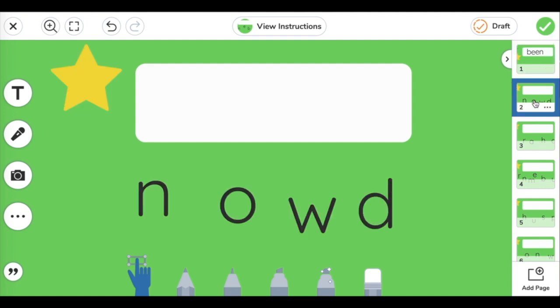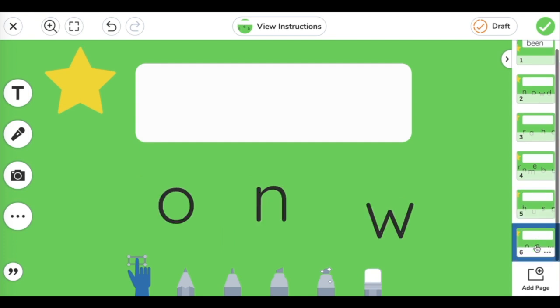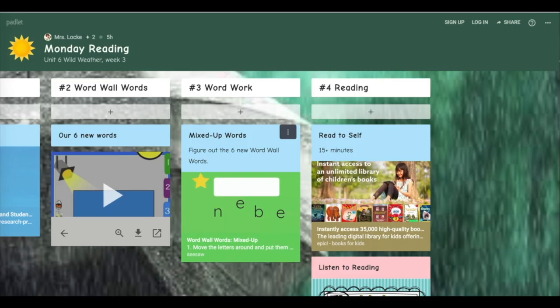I'm going to tap on the next one, do this word, and then this one, this one, this one, and this one. And then when I'm done, I'm going to click on the green check mark. And, oh, it's all done. It is waiting for teacher approval, and now I'm down to 4 activities. All right, I'm going to go back to the corkboard.